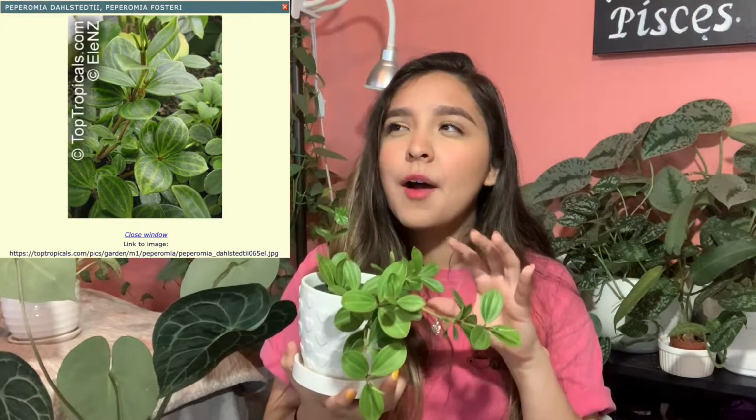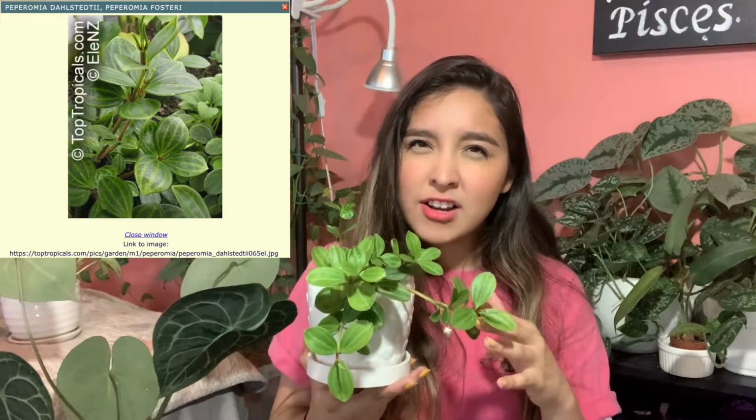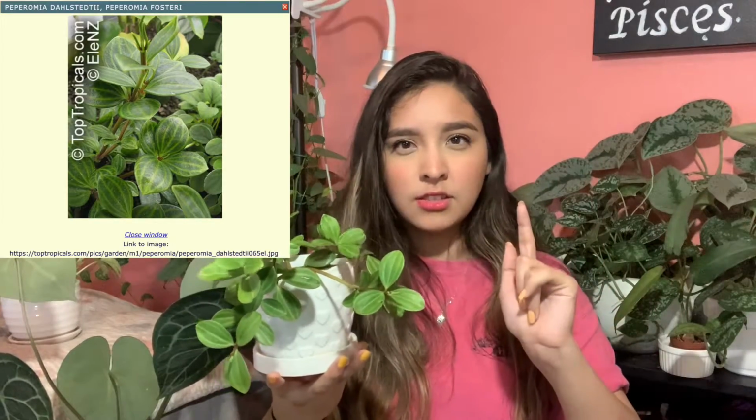It's one of the Peperomias in my collection that have not made me upset. If you have an ID for me, it would be appreciated. If you want to just guess down below, that'd also be pretty cool. I think I had come to terms that it might be a Foresterii or something like that. I'm not really sure. I'll put it on the screen, but I don't know if that's what it is.